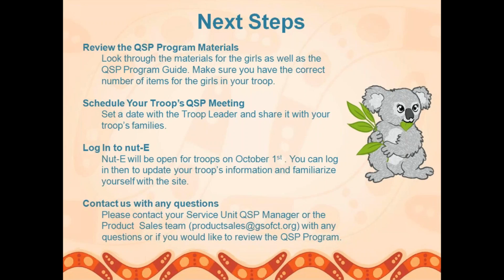Then they can log into Nutty beginning on October 1st, so they can familiarize themselves with that site. They won't have any orders to enter at that point, but they can enter in their girl names and play around with the system a little bit. They can't really break it, so nobody should feel nervous about going in there. That goes for you too. Just go and play around. If anything wacky happens, just let your product sales manager know. We'll take care of it.